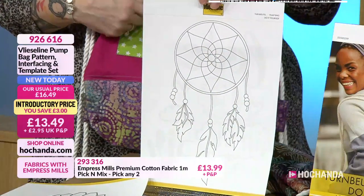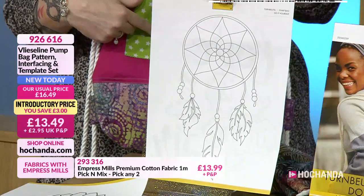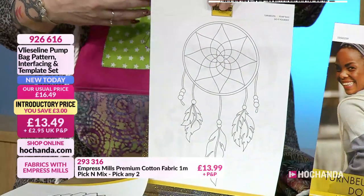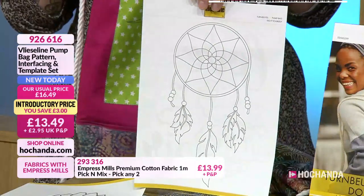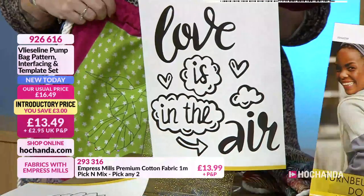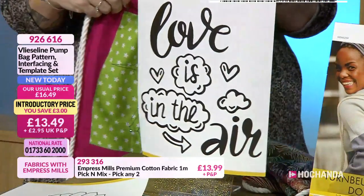Like I've embellished this with little gemstones and things, you could even do applique with fabrics once you've done the design. So, yeah, it's your world oyster. That's imagination. Nice. We've got lovers in the air, so you've got sentiment on there.